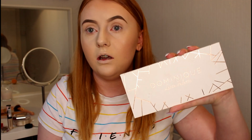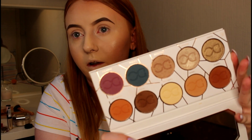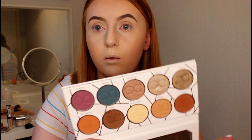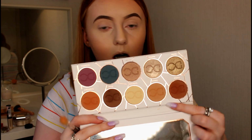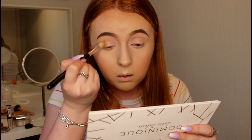So I'm taking the Dominique Cosmetics Latte palette. And that is, oh crap, that's what it looks like. It's just got some lovely neutral tones in it. So I'm going to take this shade, I'm crap at doing this, like how do people hold these up? Taking this shade here, which is called Caramel. I'm just going to take that on a fluffy brush and just dust it into the crease.